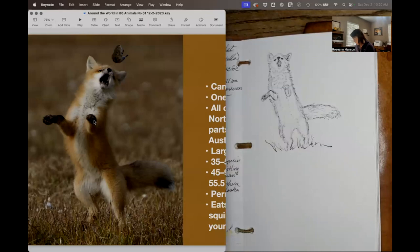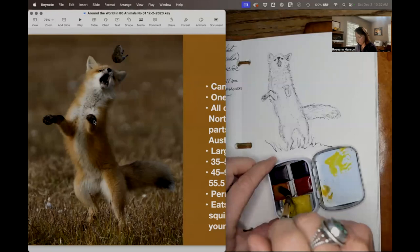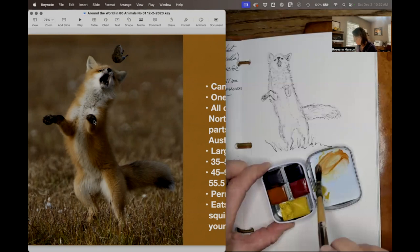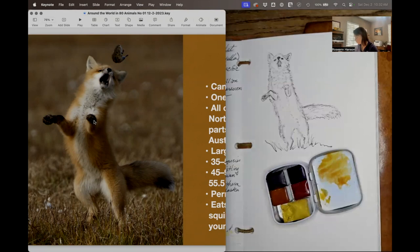Let's see. I'm clearing out my palette here because I want to get some colors going. I'm going to do some russet. And yes, I did add a little yellow to it because he's pretty pale for a red fox, just to knock that back a little, get more of the orangey going.